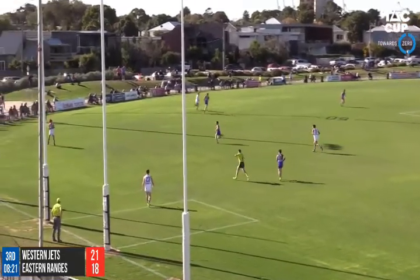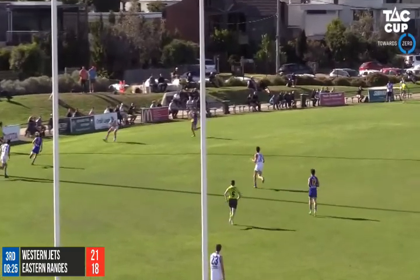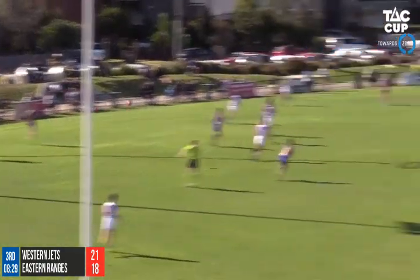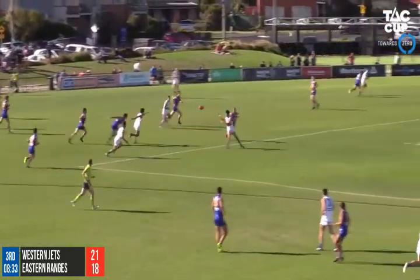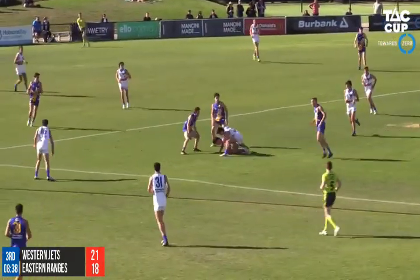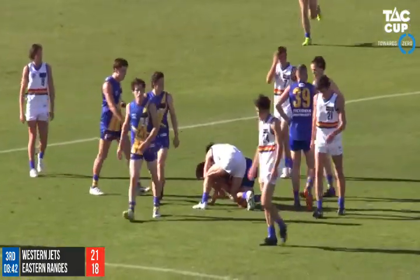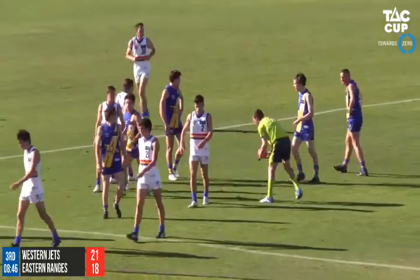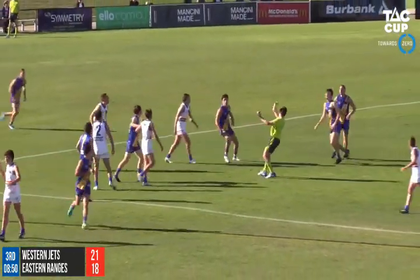Fry will kick out and finds a man in Quirk. He's having a good quarter. Spear passes it. They'll play on again. And through the middle, the hand with Kalkowski gets it back. Oh, fumble at a crucial stage, but so was the Jets' fumble. Should have made them pay there, the Jets. And the umpire will ball it up just inside the centre square. Western Jets attacking.